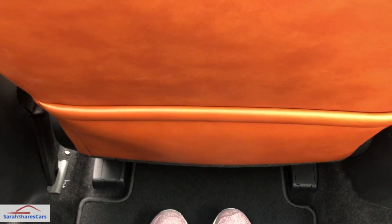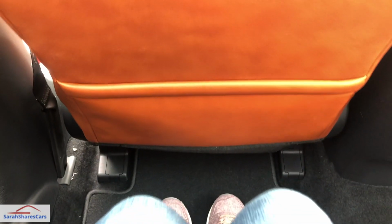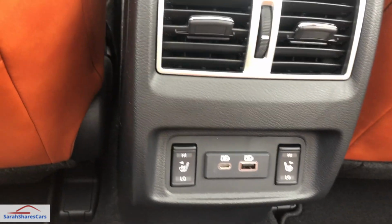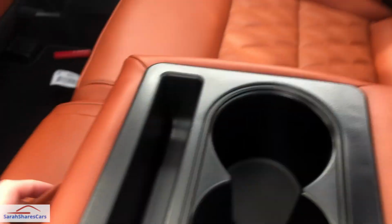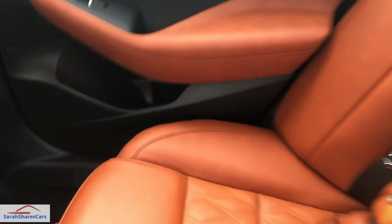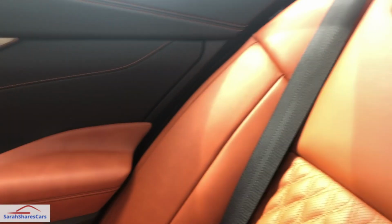But let's go check out that back seat. I am 5'5", so there's a lot of room. I did move this seat back more as well, so you can kind of fit some people in here. It's actually smaller than the Ultima, which is interesting. But anyway, here you have another USB, USB, and you have heated seats in the back as well, along with the same attention to detail, which is so nice. You have a little center console if you want it, with cup holders too. And in the doors, you can see we have more cup holders.